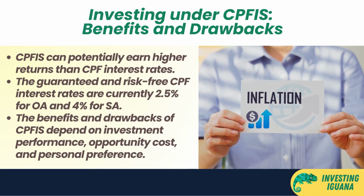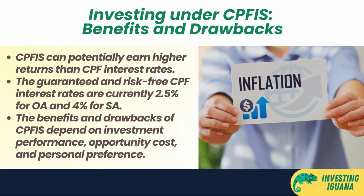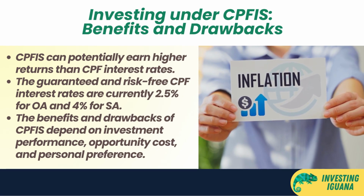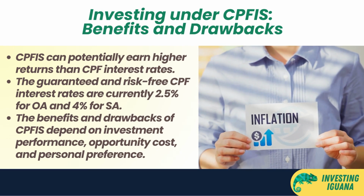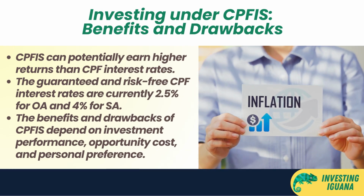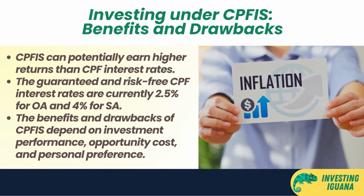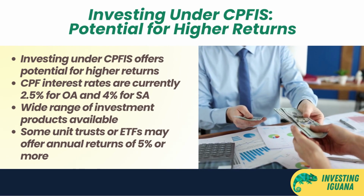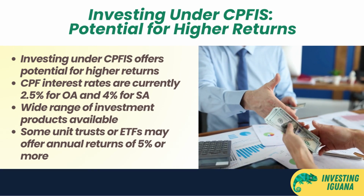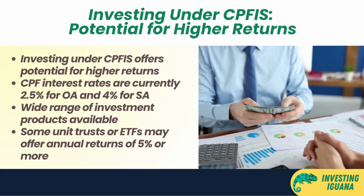Let me explain. The main benefit of investing under CPFIS is that you have the potential to earn higher returns than the CPF interest rates. The CPF interest rates are currently 2.5% for OA and 4% for SA. These are guaranteed and risk-free rates that are adjusted periodically to reflect long-term bond yields and inflation expectations. However, if you invest under CPFIS, you can choose from a wide range of investment products that may offer higher returns than the CPF interest rates. For example, some unit trusts or exchange-traded funds may have annual returns of 5%, 10%, or even more, depending on the market conditions and the fund performance.